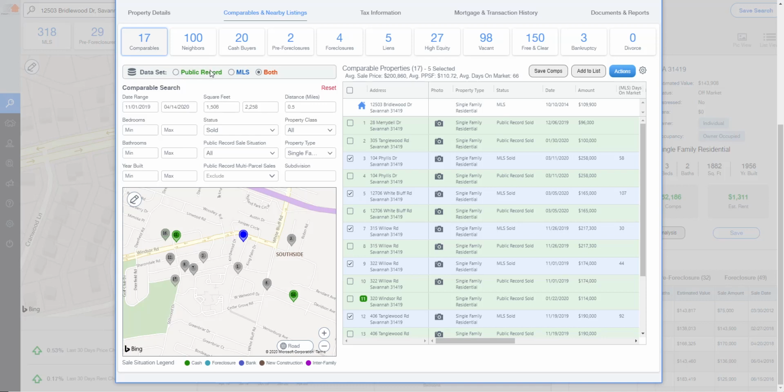But when we get in here, this is the gold. Used to be I'd have to search public record and MLS separately, and I'd set my criteria. Now we have this beautiful thing where you can say both. And I can adjust my criteria. You'll notice it actually remembers the last data I put in when I looked at it. So if I log out and come back, I can still see where I left this property at. Super cool. You'll notice I said just show me the single family comps. Don't show me any multi-parcel sales. That's when you have a larger price for one house, but really it's larger because there's multiple properties involved.